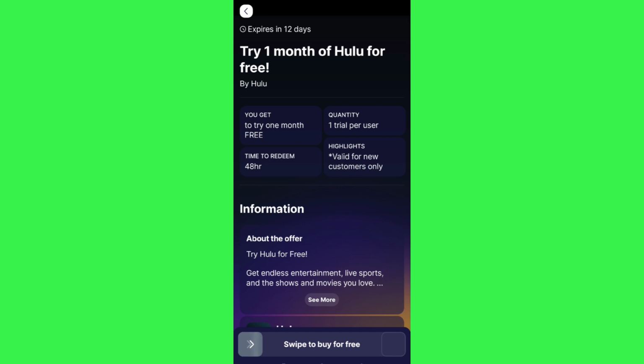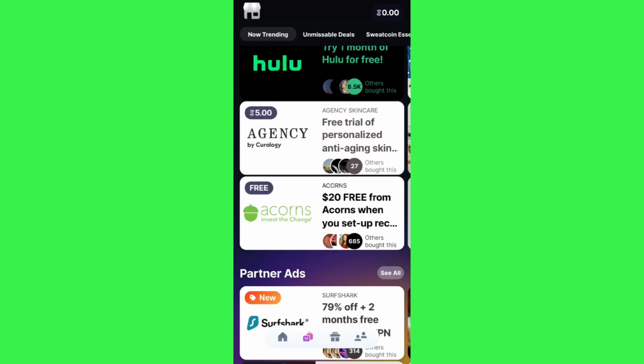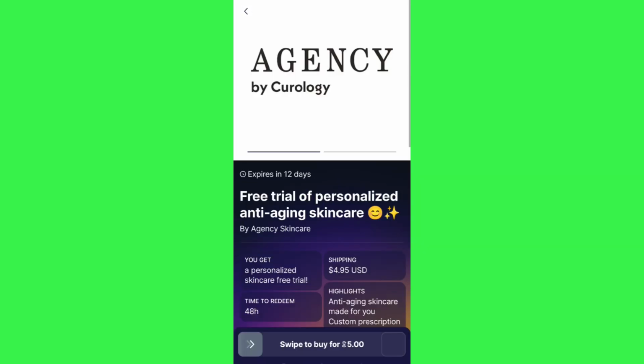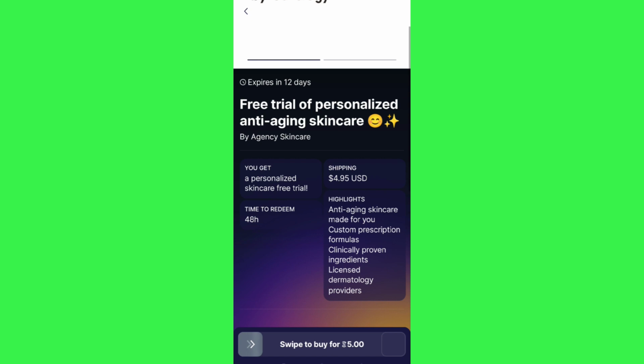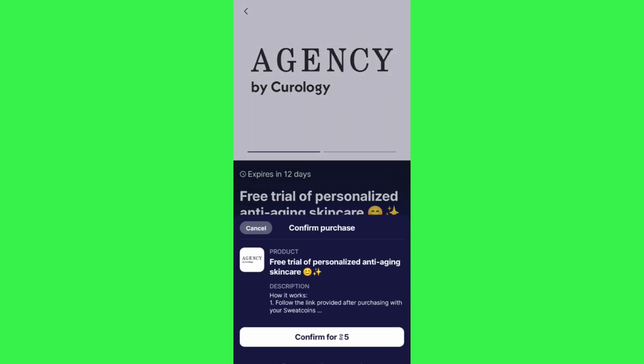So on Sweatcoin sometimes you get some free offers, but sometimes you will have to spend 5 coins. For example, as you can see over here, in the Agency skincare offer you will have to spend 5 Sweatcoin in order to avail the free trial of personalized anti-aging skincare. If you want to do it, then again you will have to tap on swipe to buy, and then tap on confirm for 5.